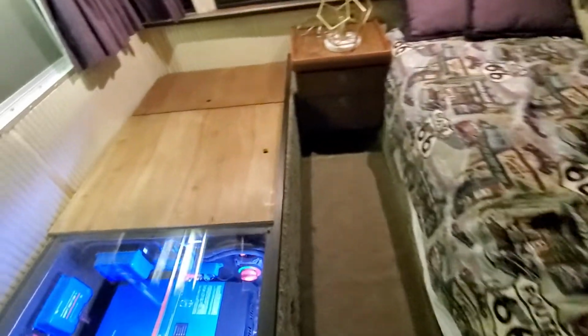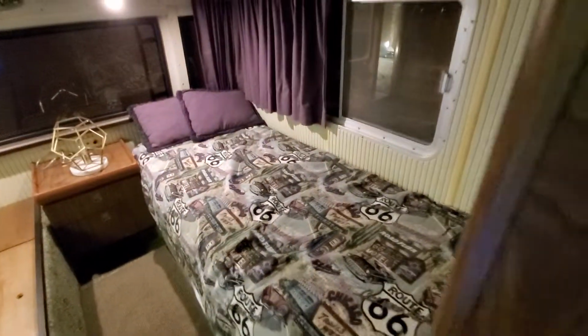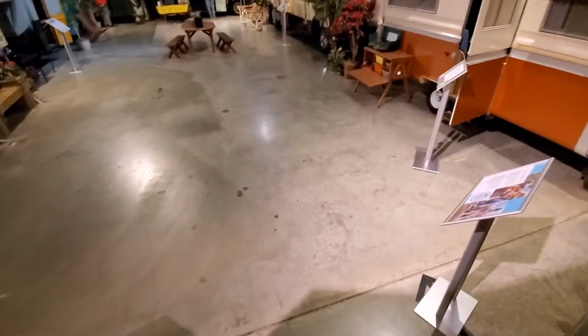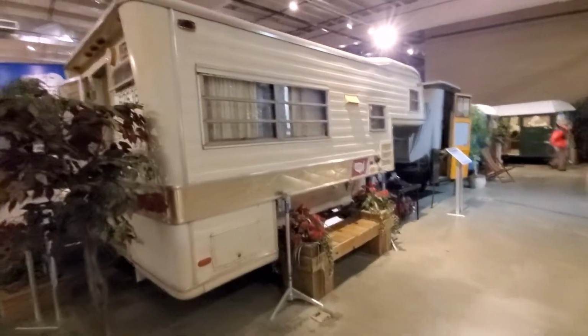Oh yes, and Mark is big on solar. Look at that. That's all the equipment for his solar. Oh, that was an awesome thing to see. Here's an old truck camper, Holiday Rambler. 1969.